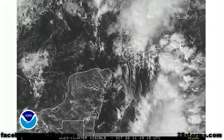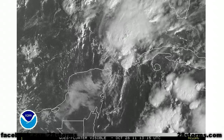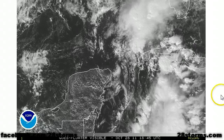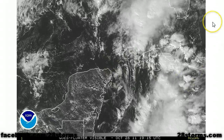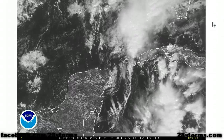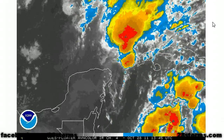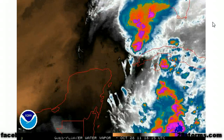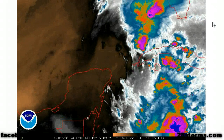As expected, Tropical Storm Rina is continuing to fall apart due to unfavorable upper level winds. In fact, it is now down to a tropical depression. We can see the exposed low level surface circulation located directly between Yucatan and the western tip of Cuba. And as we can see, all of the convection is displaced well to the northeast of the center of circulation, and you can see all that dry air beginning to work its way also toward the northeast throughout the circulation as well.